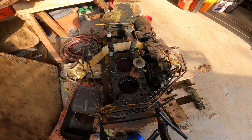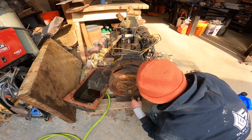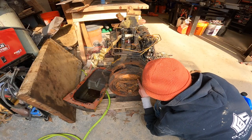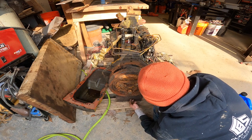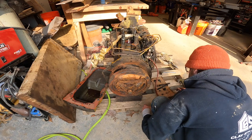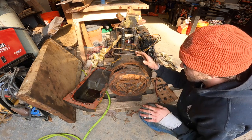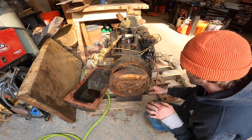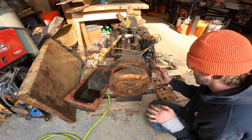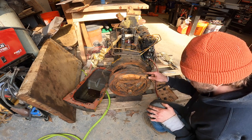I wonder if this flywheel is seized on there. It's possible that this is seized on, giving us issues. I am sitting on it. Oh, that's also a problem. Okay, so I think what I gotta do, I'm a big dummy. So I had the flywheel sitting on this block. I gotta lift up this engine and put the block under the oil pan, and then I might pull this off as well.